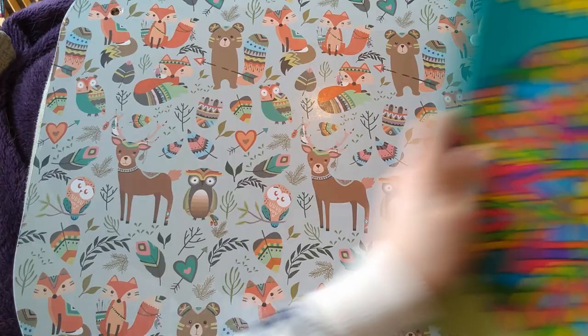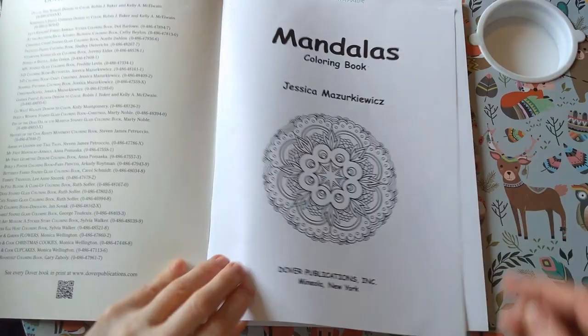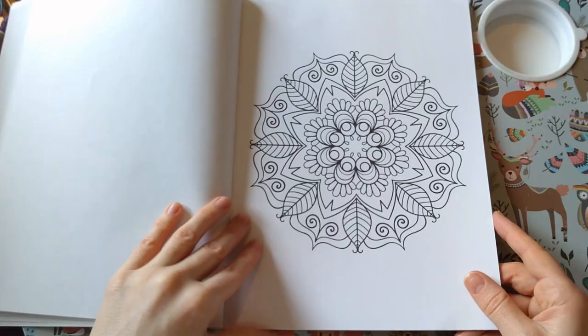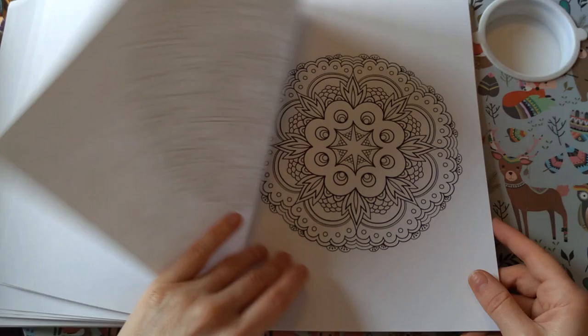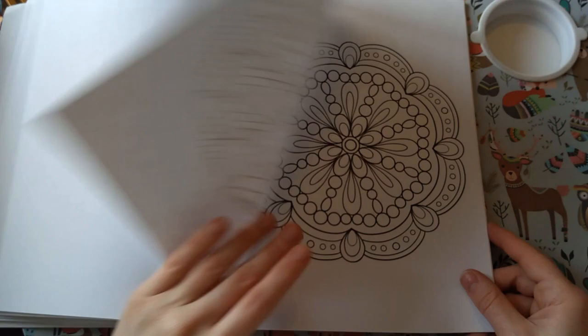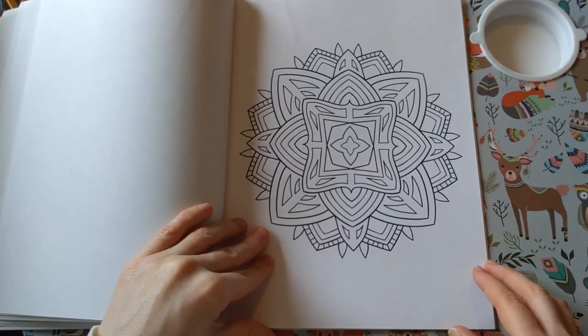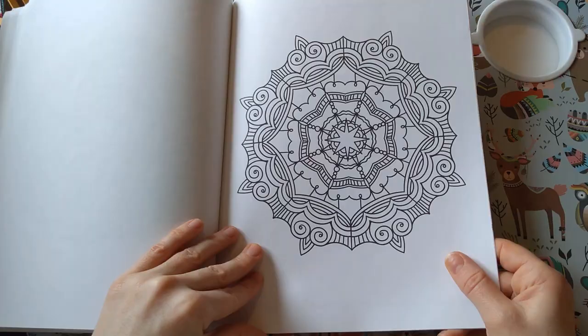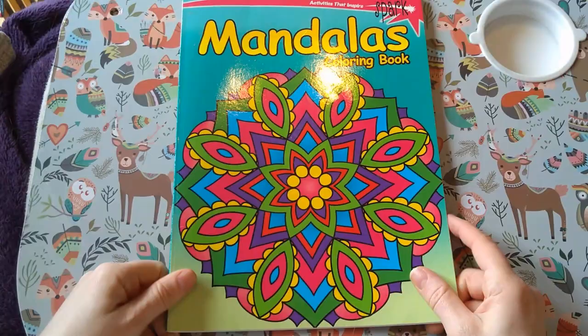Okay, then I've got Mandalas by Jessica Mazurkiewicz. I've done a couple in here. So these are simple, but not painfully simple. I would say the Dover Sparks books are definitely worth having a look at. Okay, so that's Mandalas by Jessica Mazurkiewicz.